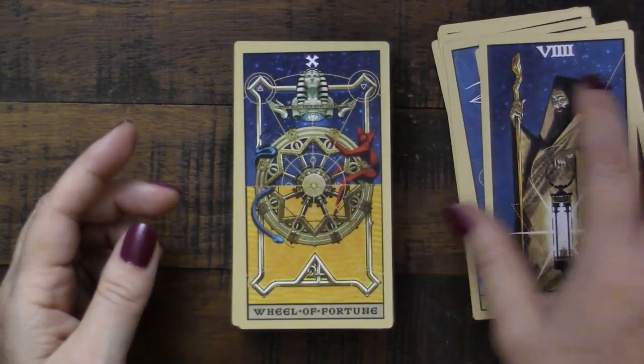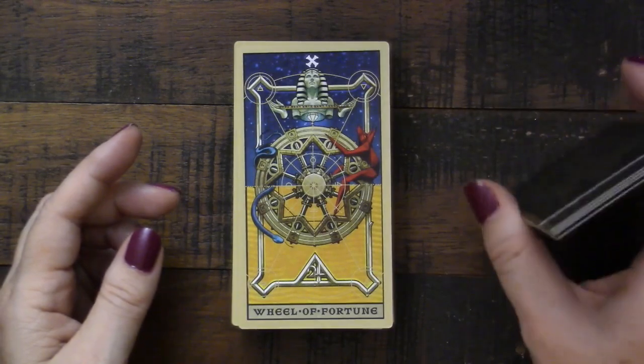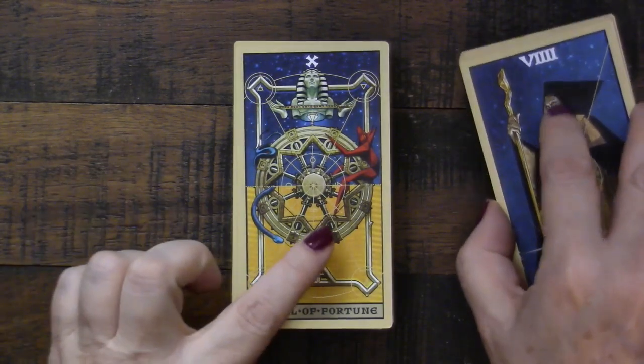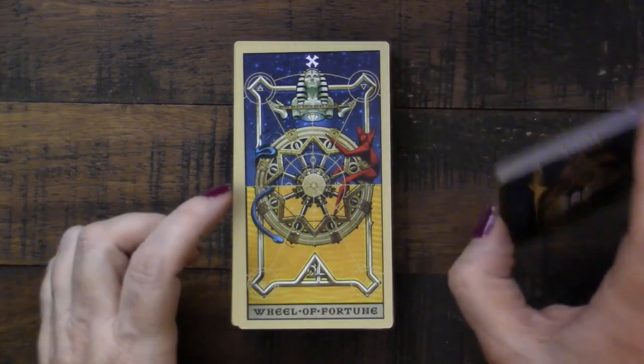Beautiful. Very cool Wheel of Fortune. I've said before, Wheel of Fortunes aren't always my favorite things. I can see Aquarius here.